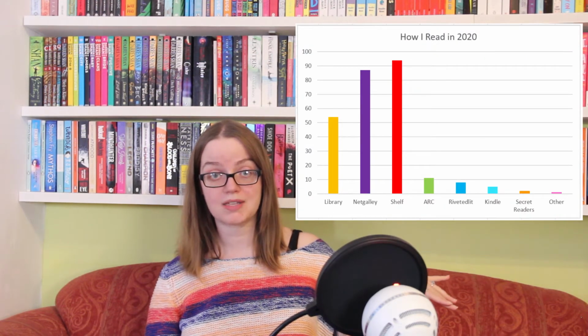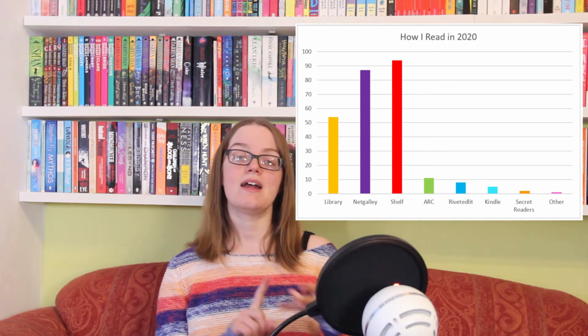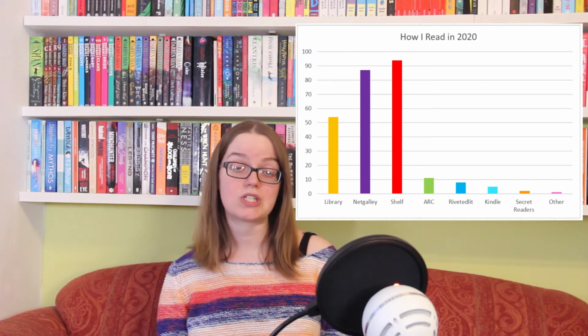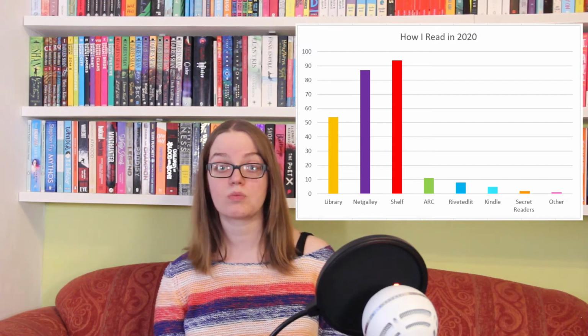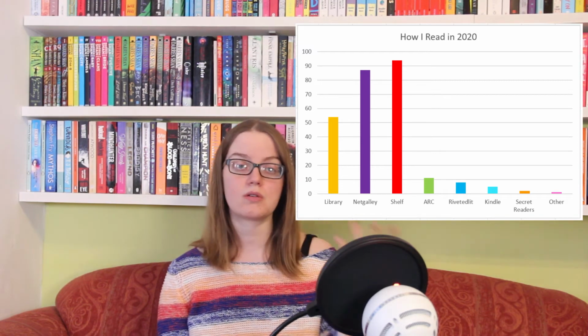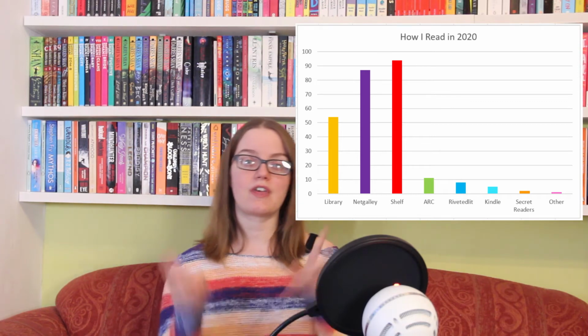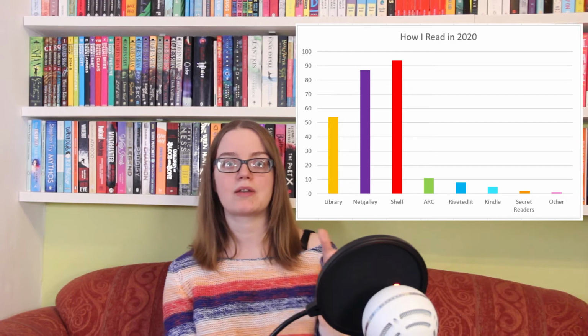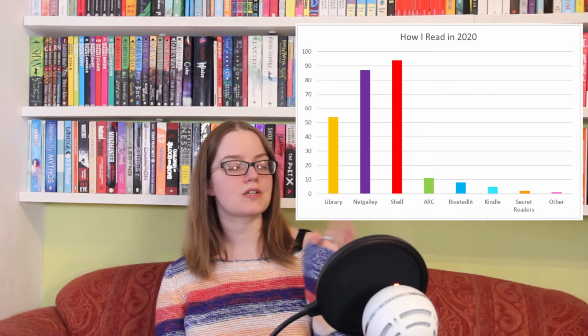to show what the other breaks down into, because it's books that I've bought on the Kindle Daily Deal, it's books that I've read through Secret Readers, it's books that I've read through Riveted Lit, which is a free reads website where the books get uploaded so that you can read them. It's books that I've read that are other, so I read a book that was emailed out from the author's mailing list.